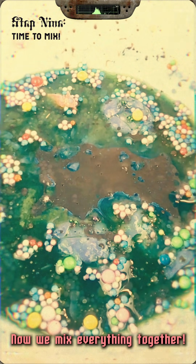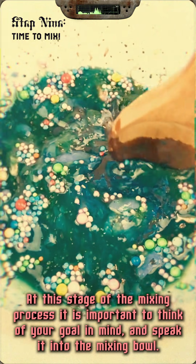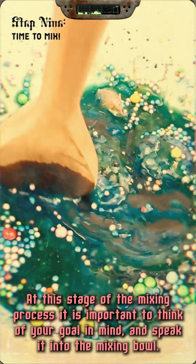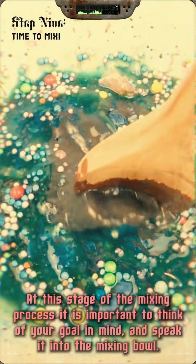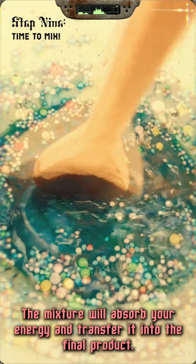Now we mix everything together. At this stage of the mixing process, it is important to think of your goal in mind and speak it into the mixing bowl. The mixture will absorb your energy and transfer it into the final product.